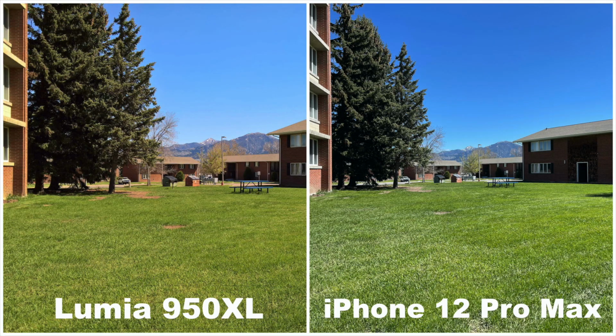And something to note while you're looking through these photos, the iPhone 12 Pro Max's photos will always be on the right side, and the Lumia 950XL's photos will always be on the left side. So now let's jump right into this camera comparison.